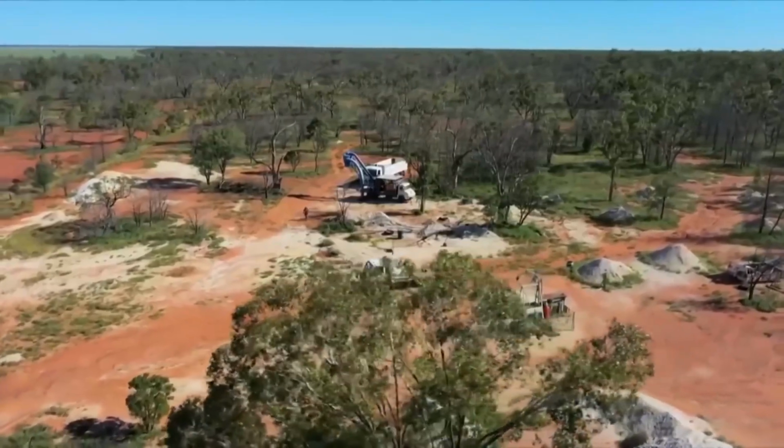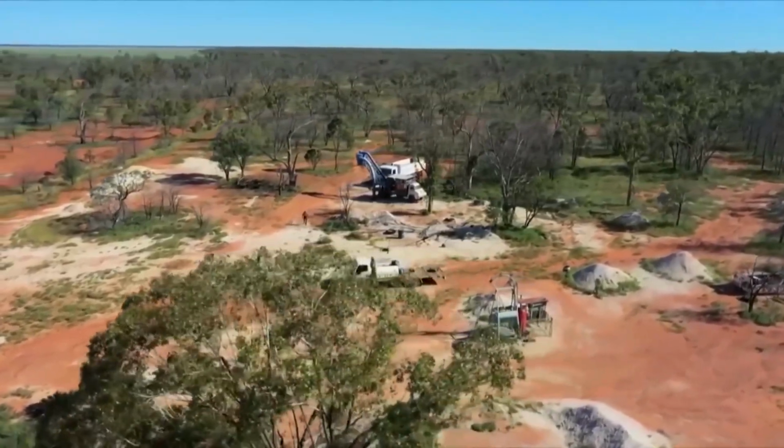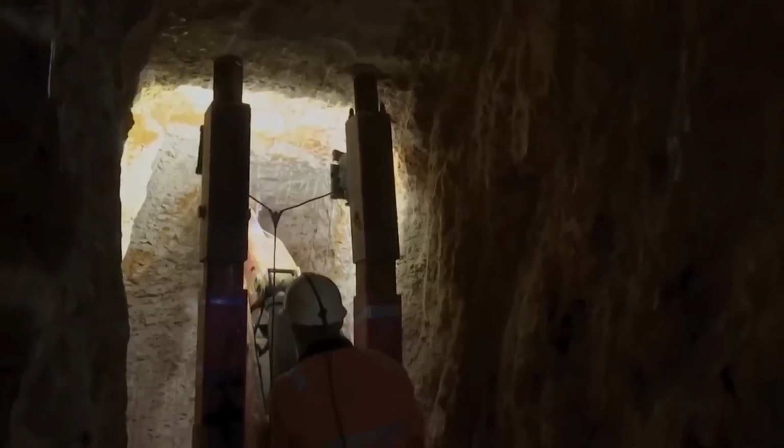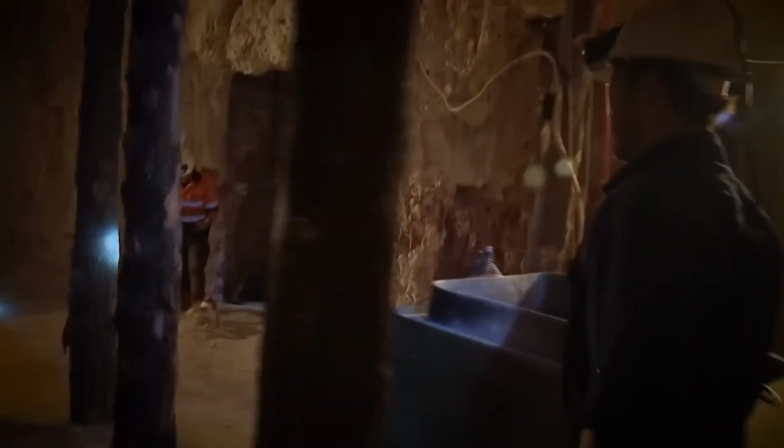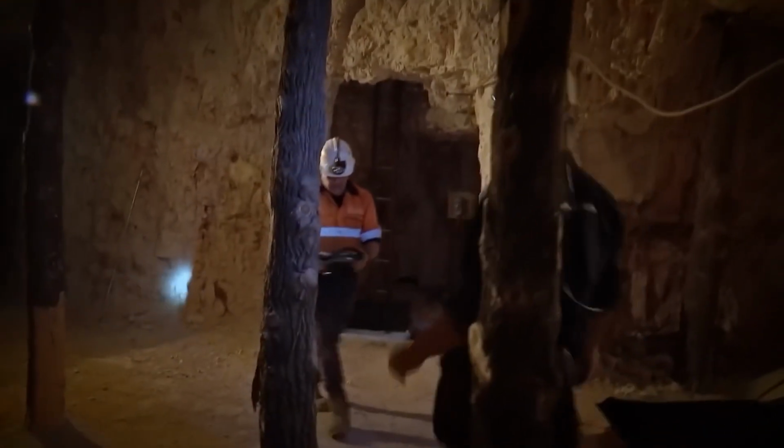However, he remained concerned about the possibility of their claims being flooded, which could further delay their operations. Despite their apprehensions, Chris and his team wasted no time in getting back to work, digging and prospecting in the hopes of uncovering valuable opal deposits.